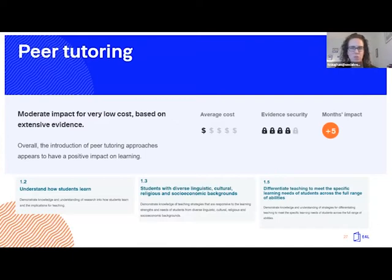And then peer tutoring, we know that it has a very low cost because you're actually using your students, and we know that it's not just those that are being tutored that actually gain skills. We know that it's both the tutee and the tutor that are gaining skills throughout that. We know that ourselves as teachers, because every time we have to teach something new, we gain that knowledge probably to a greater degree than we ever have before because we're teaching it. It's the same for our students.